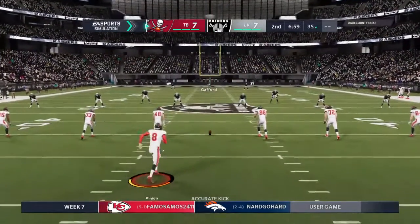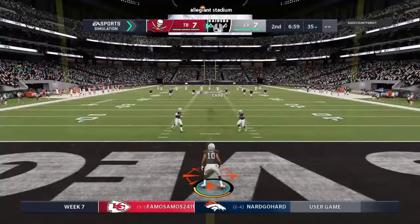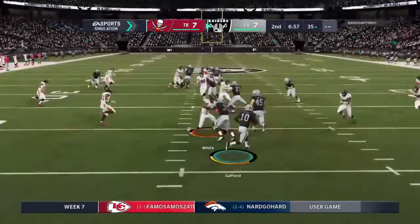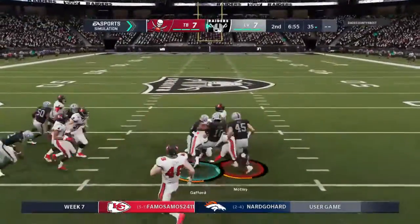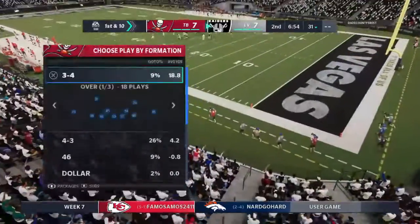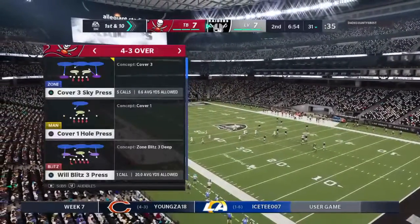So all even at 7 now as they kick it away. Fields it in the middle of the end zone. And they'll start this drive just across the 30. Pretty nice work on the return. At their own 31-yard line.